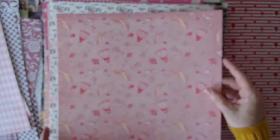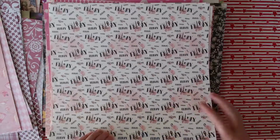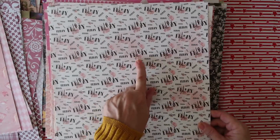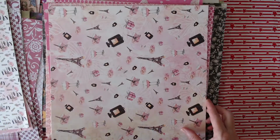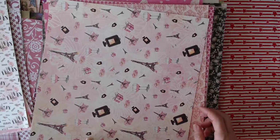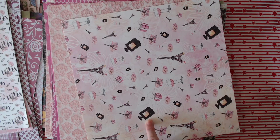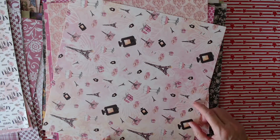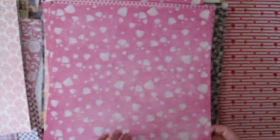Not that I'm much into pretty dresses and shoes myself, but I love looking at them. Eiffel Towers, Hello Friday. More Eiffel Towers and pink champagne and parcels. Quite a celebration going on there. Not quite sure what that is. It's not a suitcase, I don't think. Oh, it's perfume, I think. Possibly perfume.